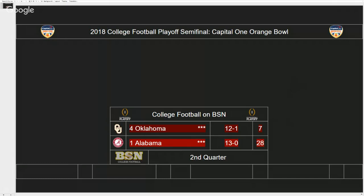Two teams won after trailing by 28 this season. Wow. I didn't even know that. I'm trying to think of them now. Two teams won after trailing by 28 this season. That's crazy. I can't think of either time, really. That's interesting.